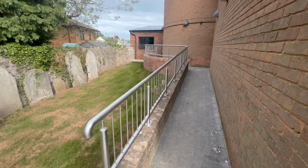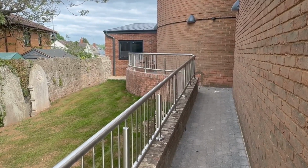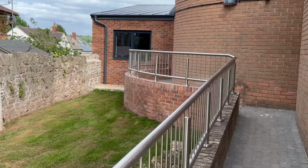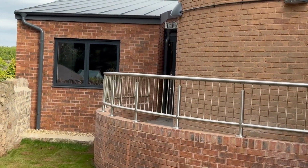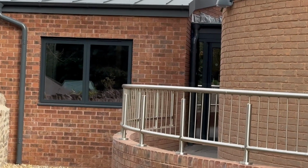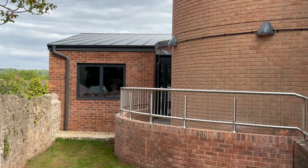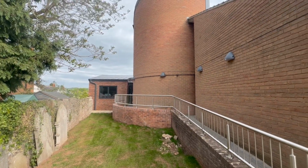And then as we look along there, there's the path that goes around the back of the stage and into the Oasis room that round there, as we saw earlier. The door, you can just about see it there. There we go. It's all looking very smart and tidy, which is great.